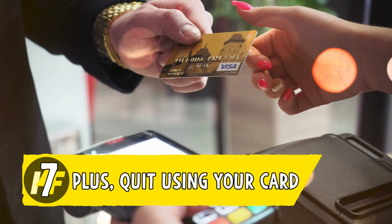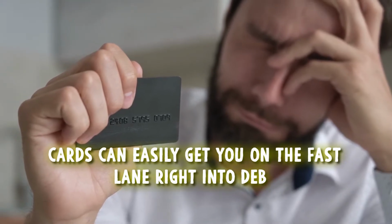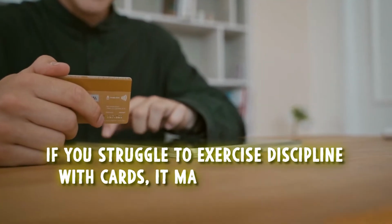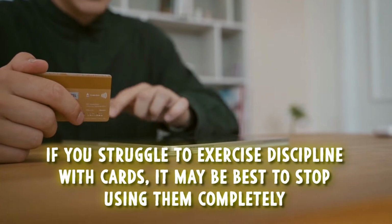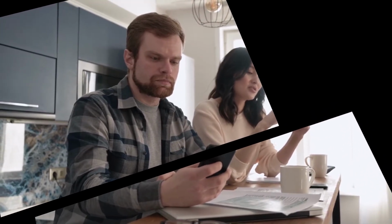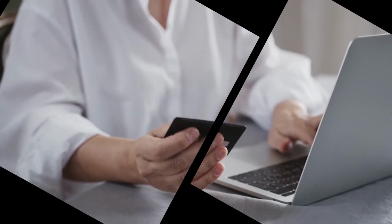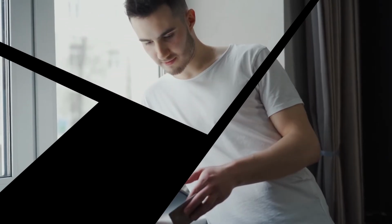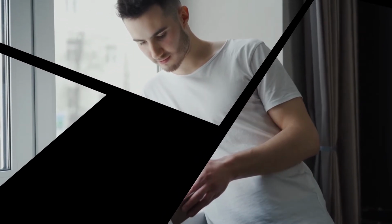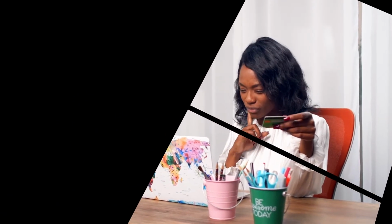Number 7. Plus, quit using your card. Cards can easily get you on the fast lane right into debt. If you struggle to exercise discipline with cards, it may be best to stop using them completely. In the US, card debt is the number one factor limiting families from investing and building wealth for their futures. If you're currently solely dependent on your card to help you with expenses, you need to have an honest self-evaluation about it. Determine if you're depending on your card because you're unable to keep up with your bills, or if you're looking to build rewards from using the card for any other reason.